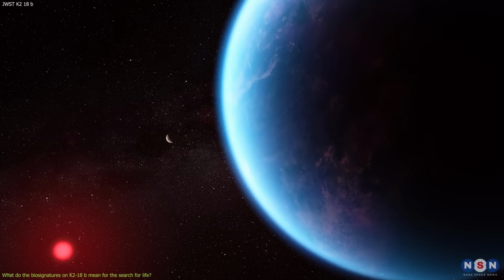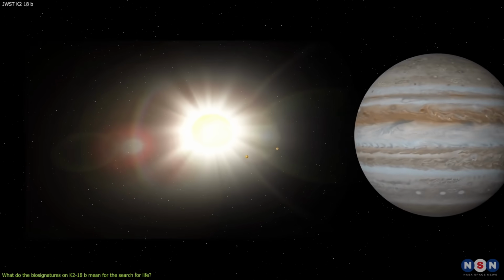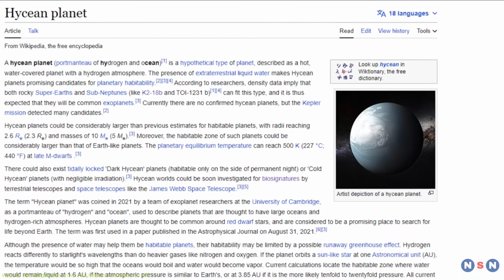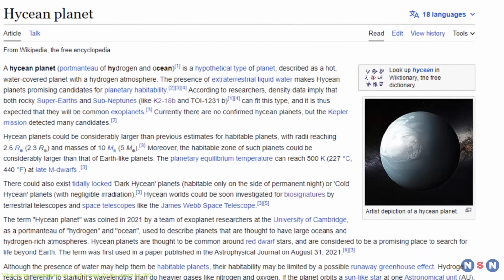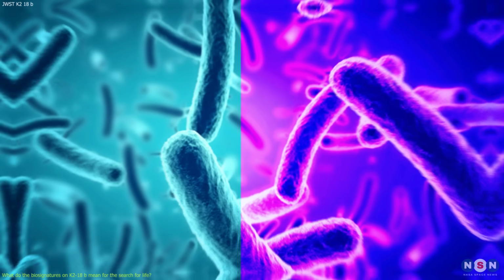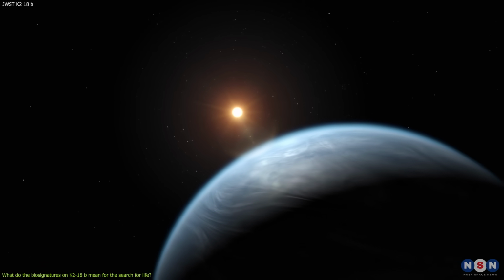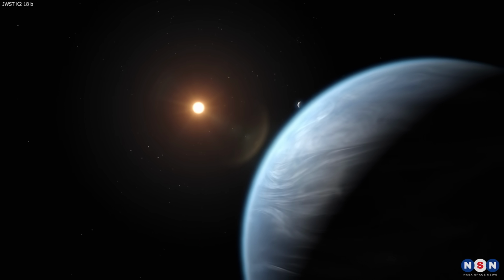It is a Hycean exoplanet, one of the most promising environments to search for life outside our solar system. Hycean exoplanets are planets that have hydrogen-rich atmospheres, watery oceans, and moderate temperatures. They are more common than rocky planets like Earth, and they could host a wide range of life forms, from microbes to animals. This planet is the first Hycean exoplanet where we have detected biosignatures and technosignatures, but it could be just one of many.